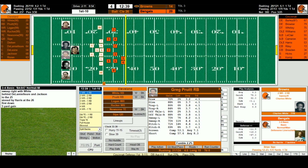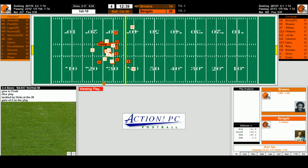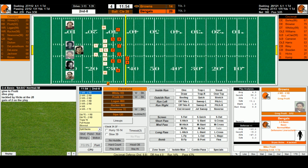Greg Pruitt, fullback dive from the 26. Hicks with the tackle, but Pruitt carried him along for a couple. Second down and 8. It'll be the Rangers and the Angels tomorrow at noon Eastern Time. So our Retro 78 Major League Baseball replay takes us to California. The Rangers have won 13 straight, and are just 2 back of Kansas City as we play the 2nd of July. So second down and 8.